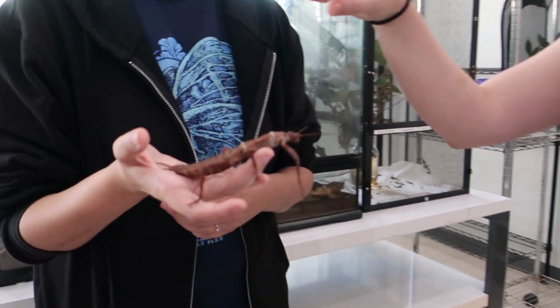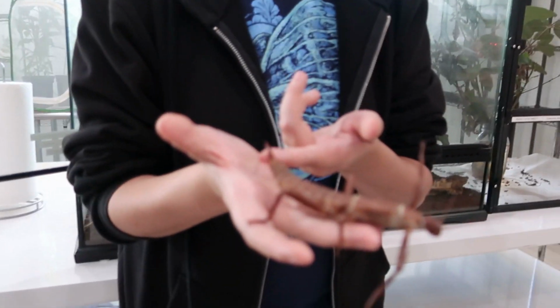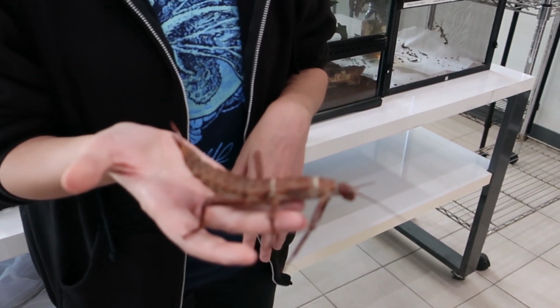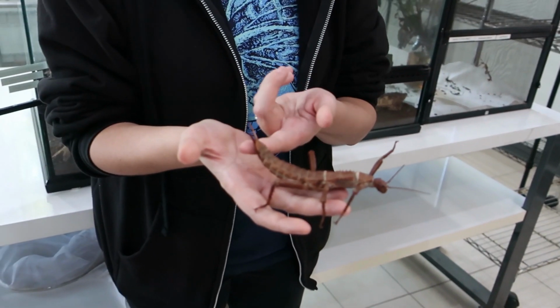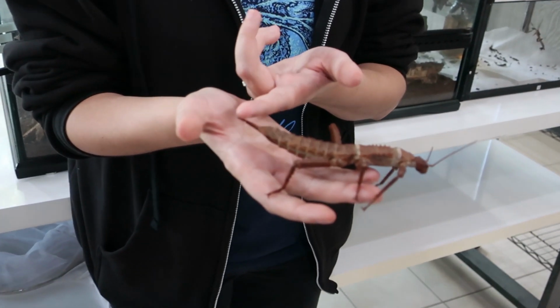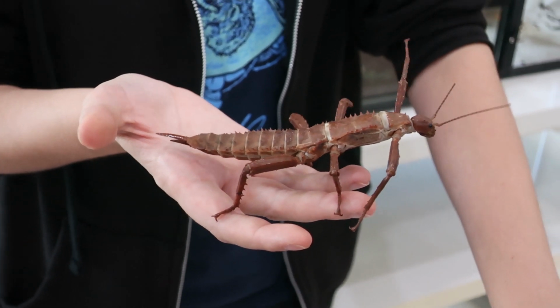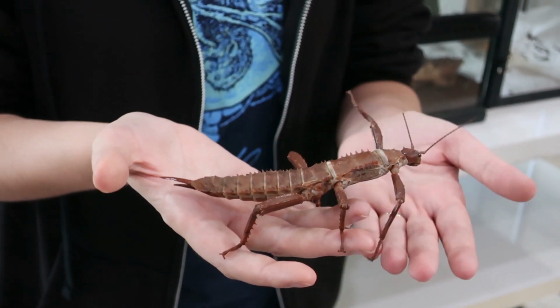What's with her tail at the end there? Or stinger? A lot of people ask me why I am not afraid to handle this because of that big old stinger. This is an egg laying tube. So it works like a shovel, pushes down into the dirt, and makes a little hole for her to lay an egg into.